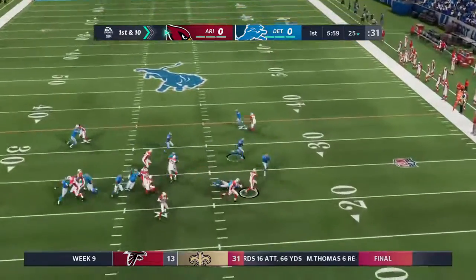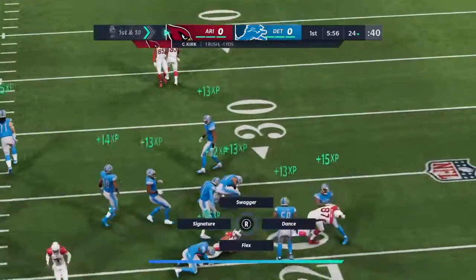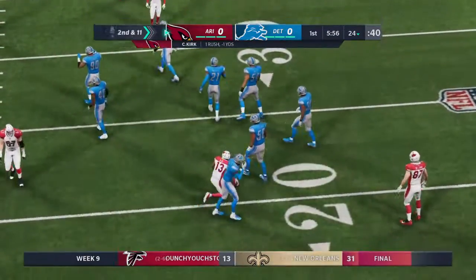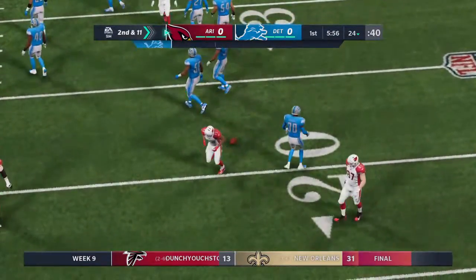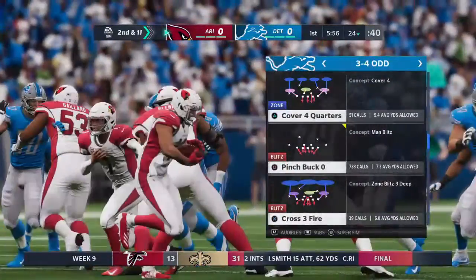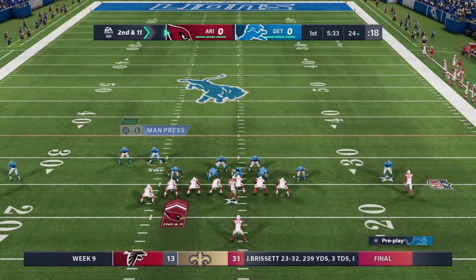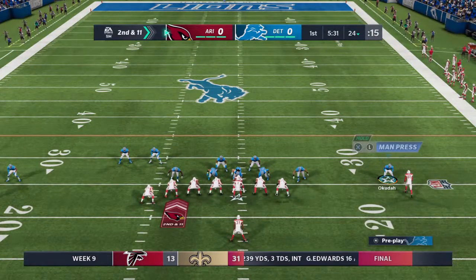A little jet sweep to start the drive. Still going. And that is the kind of tackling they want to see all game, as he'll lose yardage to start things out. He'll lose a yard there, and it's 2nd and 11. Part of their struggles last week was getting these negative plays on 1st and 2nd down. That's something they have to be wary of as this game continues.